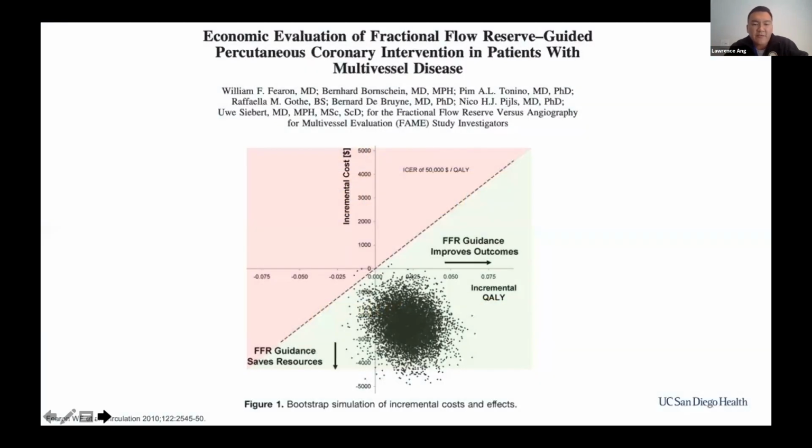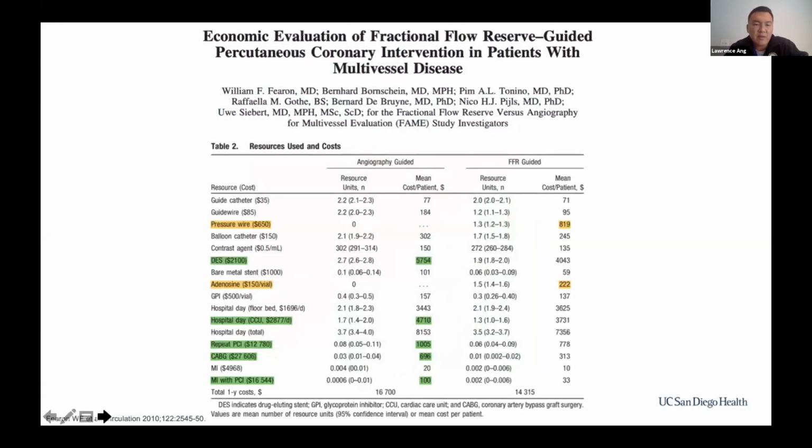This is data from the FAME trial. At 1 year of follow-up, using FFR guidance improves patient outcomes and saves money. And what's this due to? Even though you spend money up front to use the pressure wire and adenosine, you end up saving money by decreasing the amount of planned stents that operators wanted to use, as well as decreasing costs from repeat hospitalization, PCI, CABG, or complications of MI.